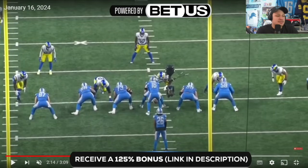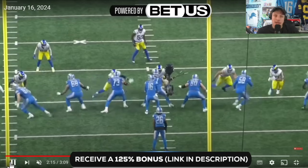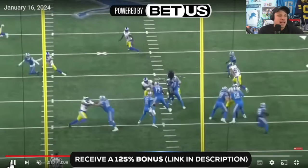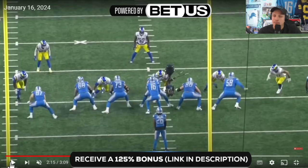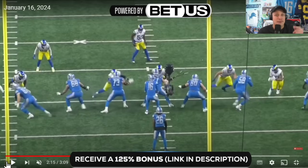3-step, 5-step drops. Get the ball to Goff's hands early. We saw it early in this game, right? Early downs, we're going to drop, and we're just going to get the ball out of his hands. And you can see right here, defense goes Tampa 2 defensively. They take away the first two reads, and this is something that Goff has thrived in since he's been a Lion, is getting through his progressions fast, right? Very fast through his progression.